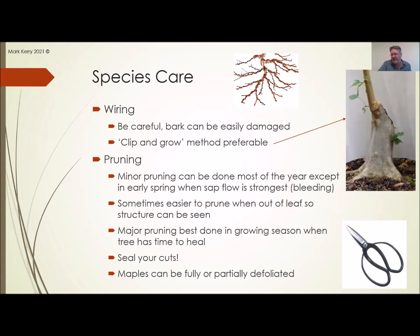If you do get excessive bleeding, the only way really to stop it is actually a blowtorch on the end of your branch. So try and avoid that. And I got caught out this year because a lot of my trees, I've now gone back to wooden boxes and quite shallow ones. What I found in those, they must be getting so strong that it's quite a big surge in spring.